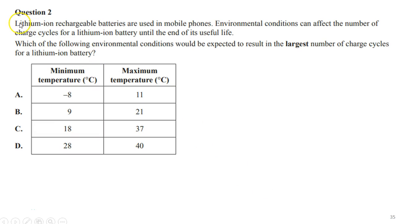Okay, lithium metal makes lithium ions, lithium metal and lithium ions. That's one of the classic sort of batteries. Which conditions would you expect to get the largest number of discharge-recharge cycles? So pause it, answer it.